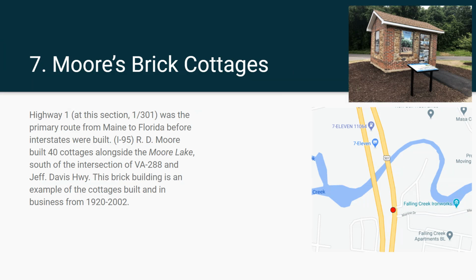Now, Moore's Brick Cottages. This one is on Jefferson Davis Highway. So here's the story behind it. Highway 1, and at this part, Highway 1 and 301 merge. But Highway 1 was the primary route from Maine to Florida, so that's where that road goes. It goes to the Keys once it gets into Florida, and it was a popular route because that's what people used to travel. It was probably one of the longest routes, other than like Route 6, maybe, that goes west to east, until the interstates were built. Interstate 95 runs parallel to Route 1 the whole time from Florida to Maine.